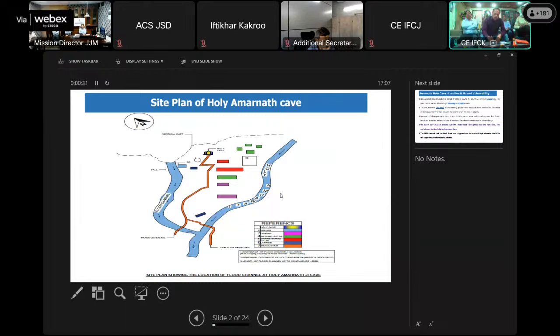This is the Holy Cave site plan. The yellow mark is Holy Cave. On its left side is the Holy Amravati Nala, and on its right, to the northern side, is the flood channel. The length of the flood channel is 200 meters up to the confluence point with Holy Amravati. The track is also shown from the Pahalgam axis and the Baltal axis.